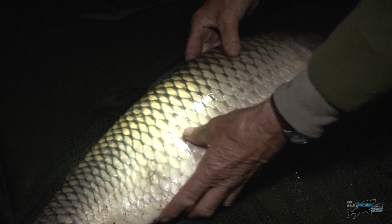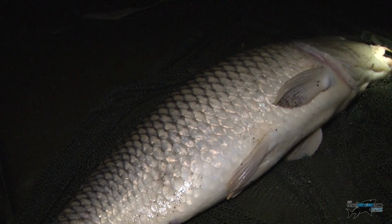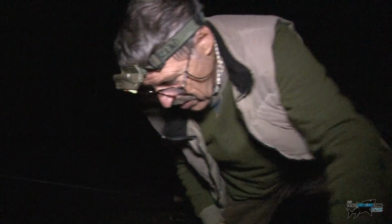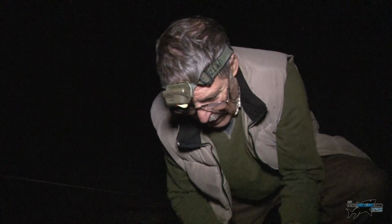Guess what? I got this one on floating crust in the pitch dark. Wow, guys, I can't even speak properly. This is much bigger than I thought it was for a common. Let's get it up. Good fish. I don't want water on the lens. Well, I could go 15 pounds on that one. Quick hoist for the camera. Floating crust in the dark, pitch black.